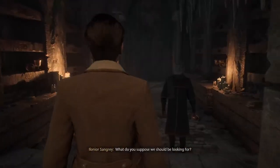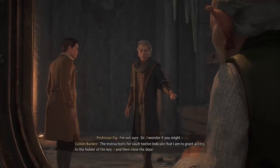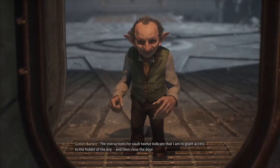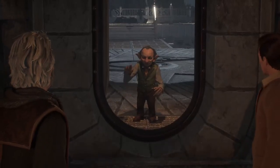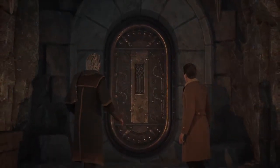What do you suppose we should be looking for? I'm not sure. Sir, I wonder if you might... The instructions for Vault 12 indicate that I am to grant access to the holder of the key and then close the door. Wait. Best of luck.